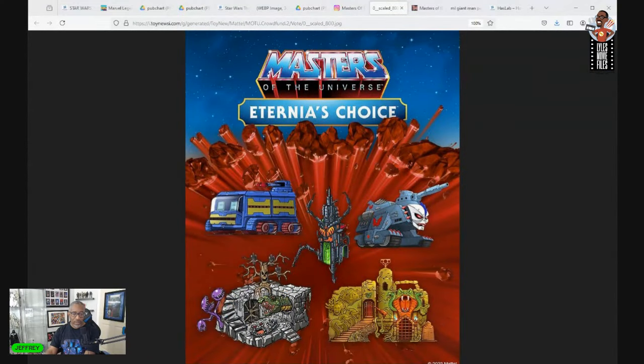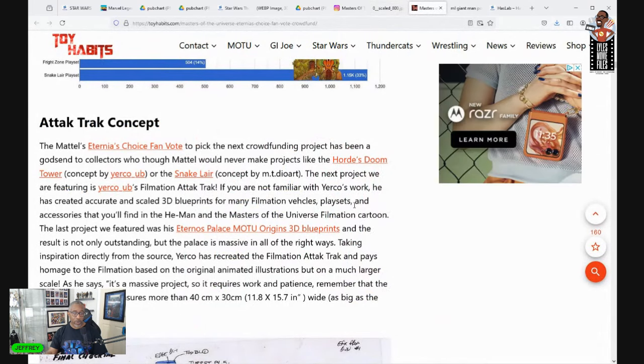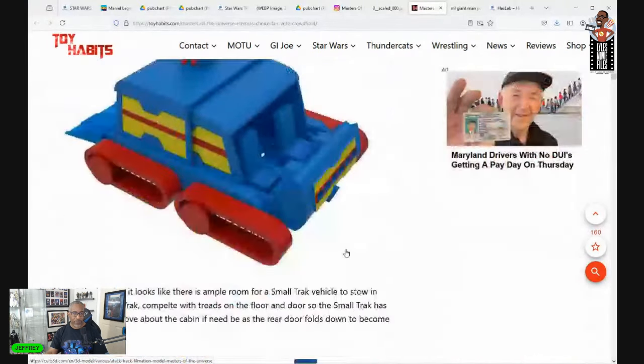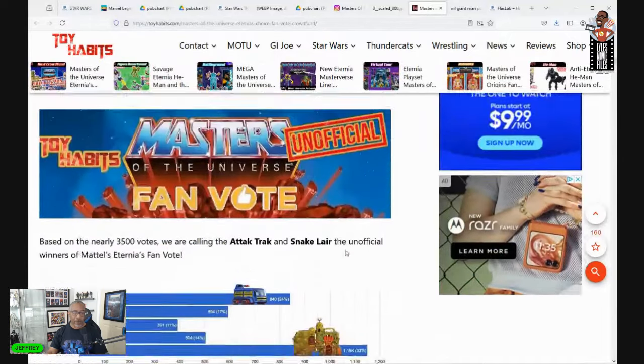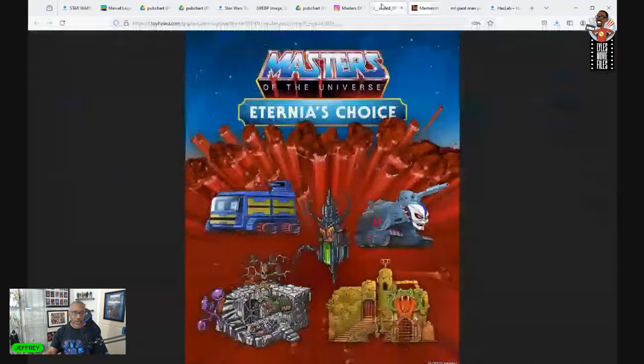They gave us options in terms of what we wanted to see. And that's really cool. I mean, it's 5 projects, and I think you got to vote on your first 2. So we got the Horde Tank, we got the Track Attack, we got Snake Mountain. It's just lots of cool stuff here. And let me go to our friends here at Toy Habits breaking down everything. We got the Snake Lair, Hordak's Doom Tower, and all kinds of cool stuff. And the Attack Track from the cartoon series, a ton of options for people. The Horde Command Crawler, Fright Zone playset. That's really cool. Putting it out for the fans to vote on really is a great way to go.